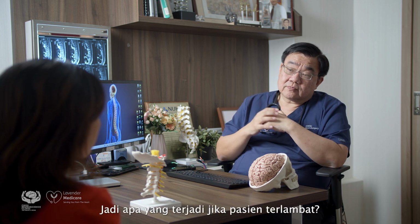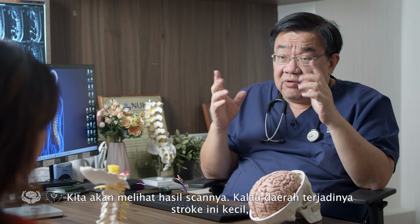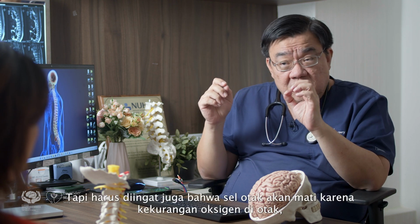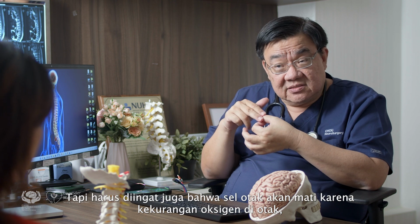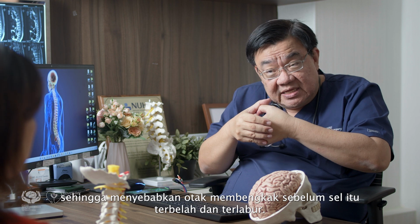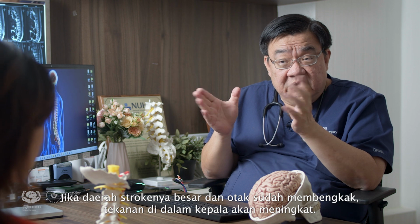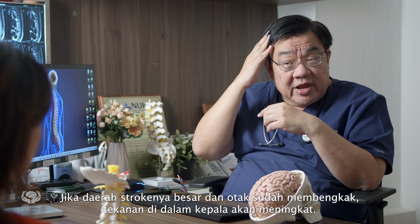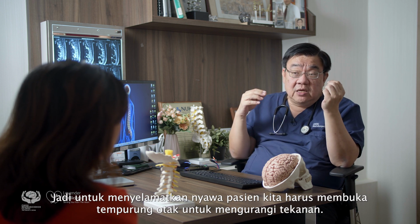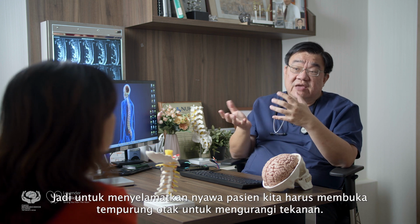So what happens if the patient is too late, they didn't come on time? What we do is we look at the scan. Now, if the area of stroke is small, generally nothing much happens. But you must also remember, when a cell dies due to lack of oxygen in the brain, it will swell up before it disintegrates and melts away. So if the area of stroke is large and the brain swells up, then the pressure inside the head will go up. So in order to save the patient's life, we will then have to remove the skull bone to relieve the pressure.